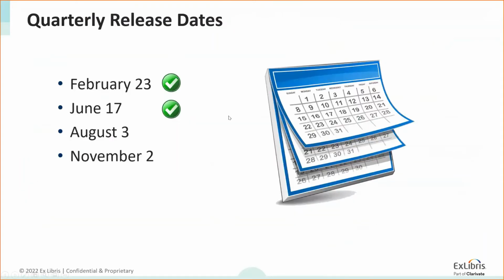Next. Our quarterly releases are halfway done. February 23rd, and just a month ago, June 17th, we did the database migration as well as the Q2 release. We combined both of those activities to alleviate downtime, which means we have a condensed timeline for getting to our Q3 release, which is coming out on August 3rd, the same day as Summon, and then the final one will be November 2nd. Next.